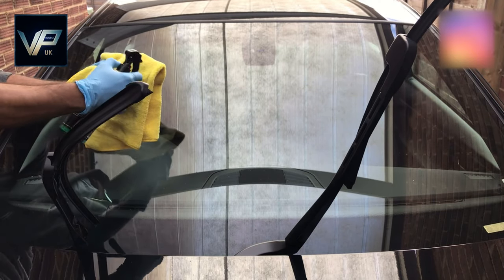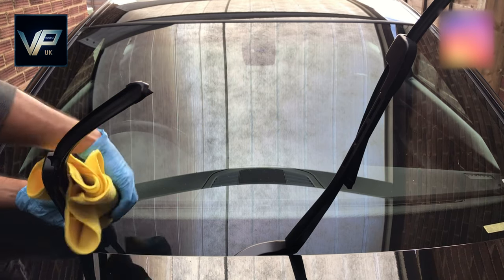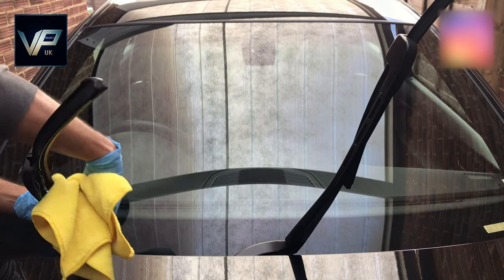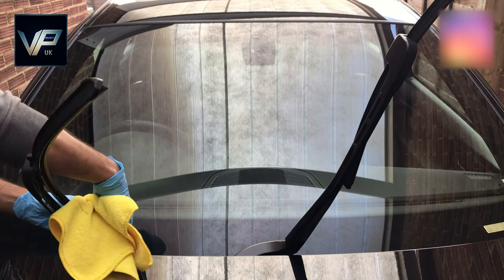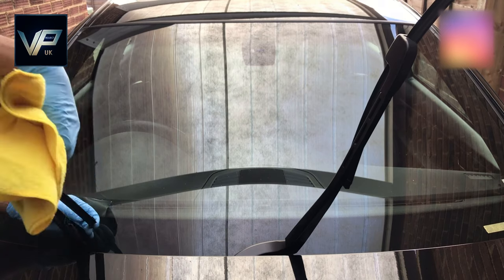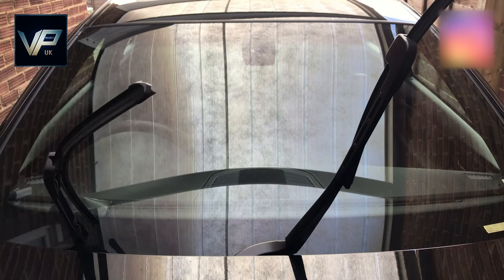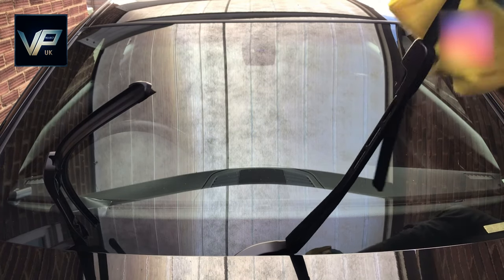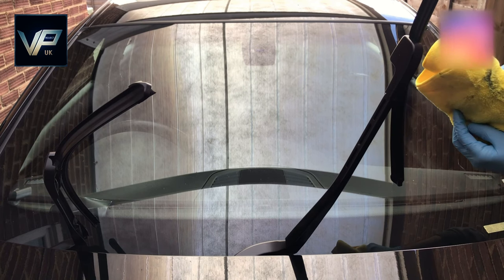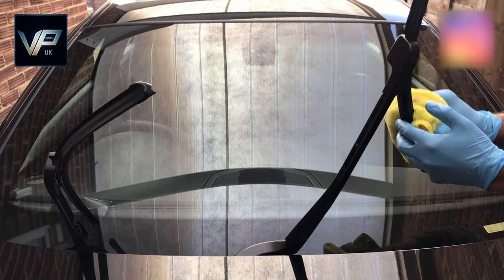Once you finish cleaning the glass, don't forget to spray some glass cleaner onto the cloth and just clean your windscreen wipers as well, because we want to try and get these as clean as possible, because we're going to put some coating on these as well, which actually helps the windscreen wiper action once the windscreen is actually coated. So make sure you give them a really good clean. And you'll see as you wipe your wiper blades just how much dirt comes off them, because they just get ingrained with so much dirt. So it's worth cleaning as best as possible.